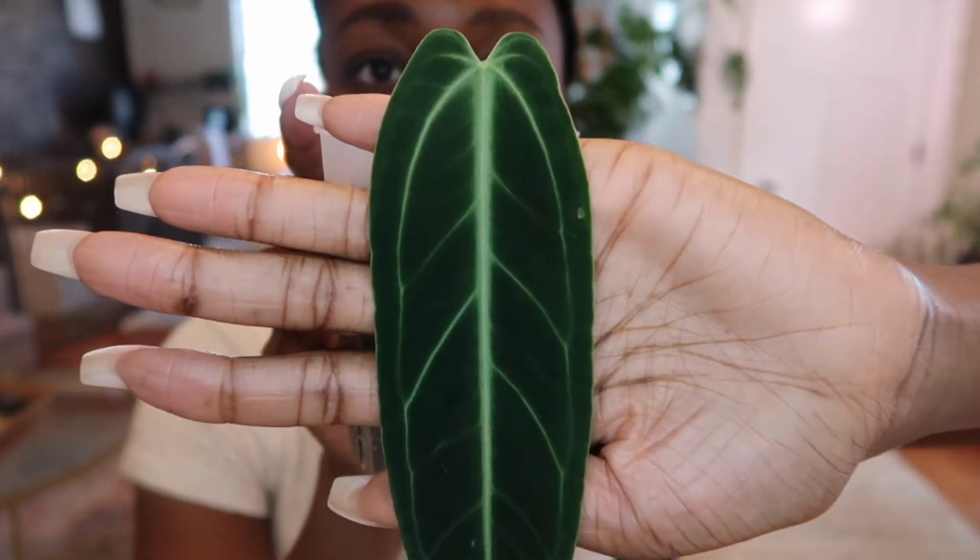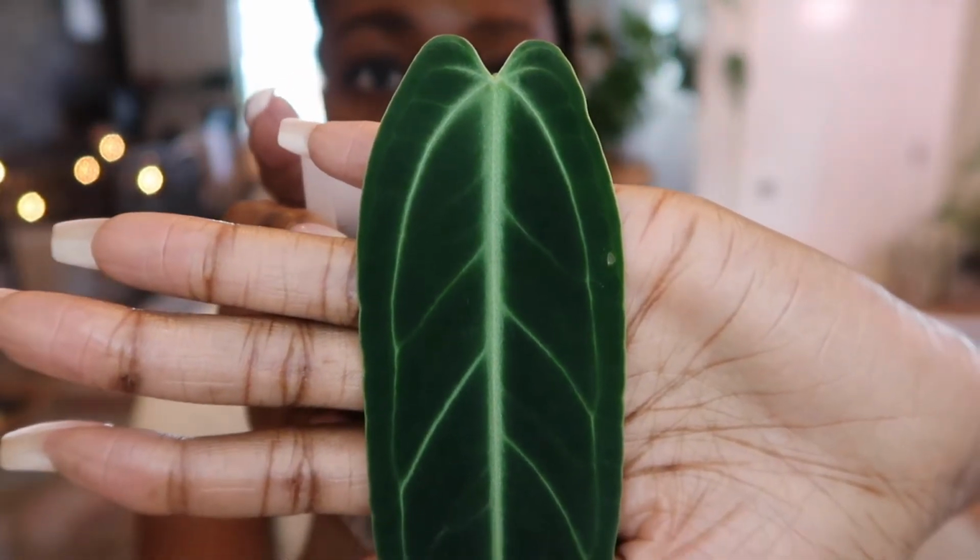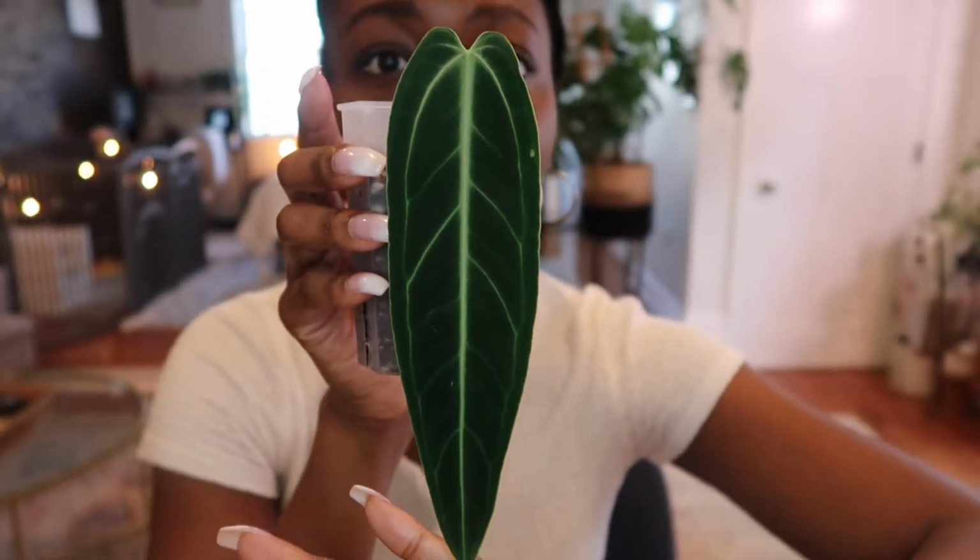I absolutely adore the Queen Anthurium for so many reasons. Obviously, because it looks gorgeous. The leaves are so velvety, and it has that really striking venation down the center, as well as these milder venations along the sides. It just looks like a work of art. It's just so beautiful to me. I love the way that the sinuses are shaped. I just love the look of the leaf in general. So that is the Queen Anthurium. One of my favorite anthuriums, hands down.